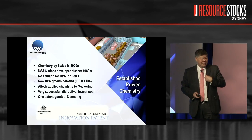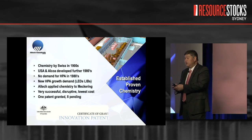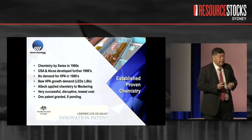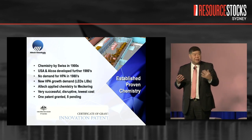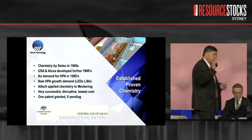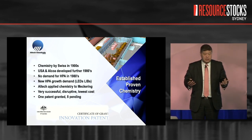Everyone understands that? If you actually Google kaolin to alumina using hydrochloric acid, you will find that the Swiss came up with it in the early 1900s. The chemistry of it has been around. Alcoa and the US government did a lot of work in the 80s, but there was no demand for high purity alumina in the 80s. There were no LEDs, there were no lithium batteries. So because of the demand today, companies like us applied the same chemistry to our deposit in Western Australia.